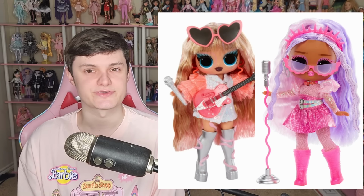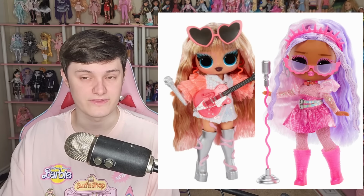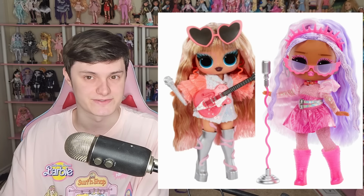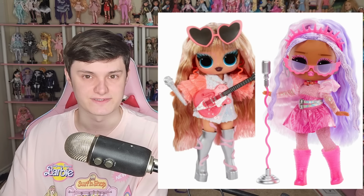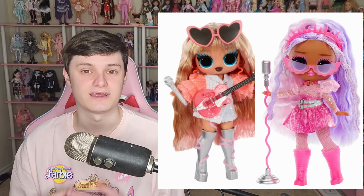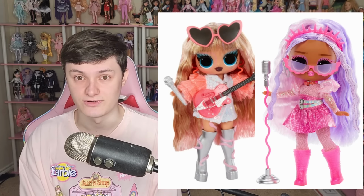maybe the tweens are back on their game. Because, you know, the last few releases haven't really been hitting for me. But these, I think they look pretty good. And it's also definitely what LOL Surprise does best, right? Which are nondescript celebrity references. It definitely comes off a little convenient, I guess, or coattail writing even, but I do think the designs are pretty fun, and I'm sure it's fun for kids too to be able to recognize who these dolls are supposed to be.